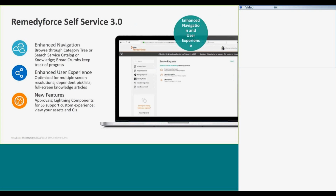On the self-service side, again, lots of great stuff in Self-Service 3.0. From an enhanced navigation standpoint, you can now browse by the category tree or continue to search through Service Catalog for knowledge. So I find a lot of customers have users who want to do both. They want to be able to browse through the tree to find what they're looking for. They have another set of users that want to use the search to find what they're looking for. We now support both.